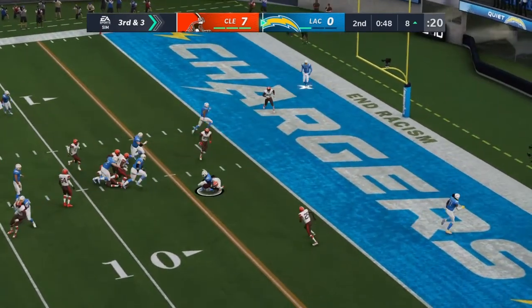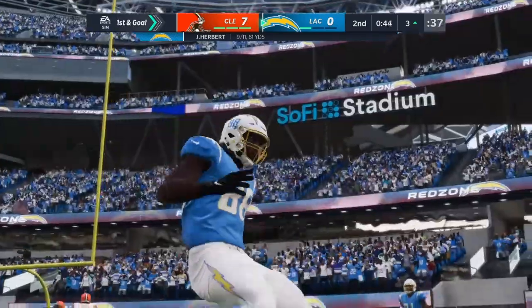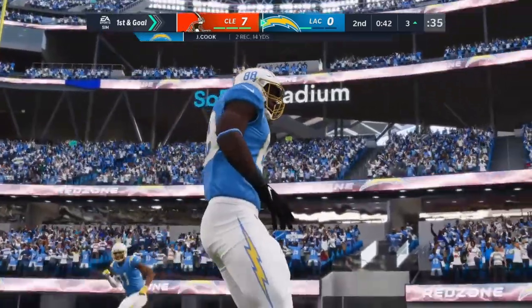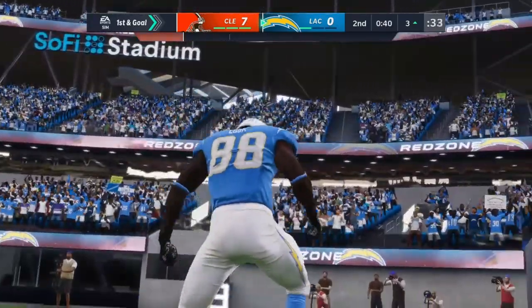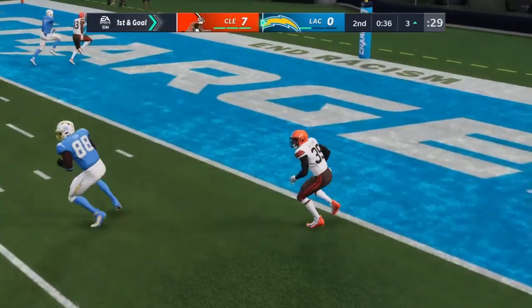From the gun, Herbert, and he finds Cook. Give them a gain of 4, able to convert, and that sets up 1st and goal now. And the Chargers are going to have 1st and goal as they try to finish off this drive with 6 points.